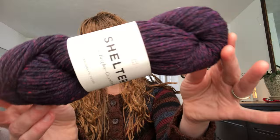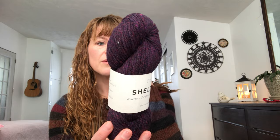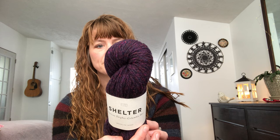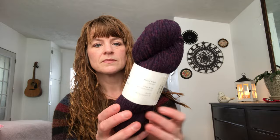She sent 4 skeins, or hanks, I guess I should say, of Brooklyn Tweed Shelter, which is American Targhee Columbia wool in the plume colorway. Look at how gorgeous that is. I believe this is worsted weight, it says right there. I hadn't remembered what that was. It's worsted weight, and I think this is a 50 gram skein, so there's a total of 200 grams that she sent. And it's just absolutely gorgeous. Love it so much.